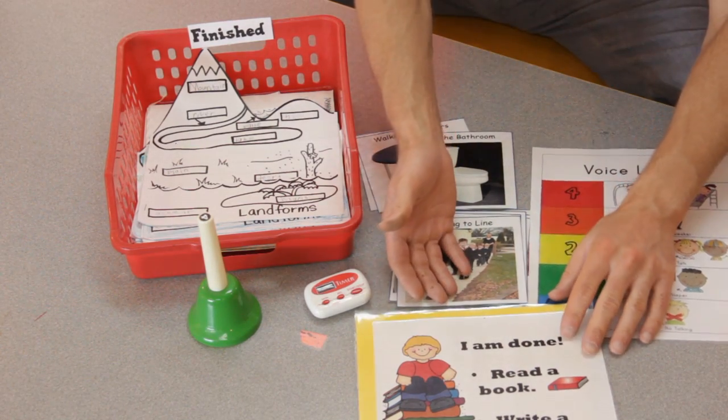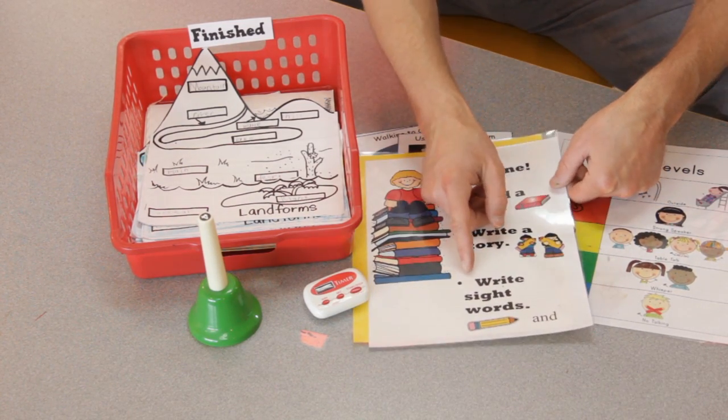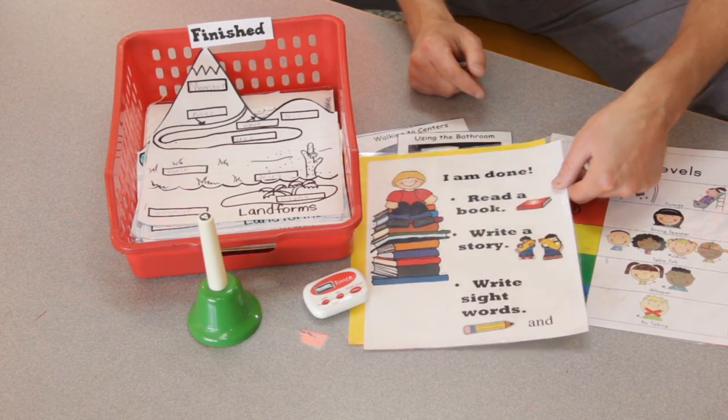For instance, signage. What do they do when they're done with their work? I am done. Read a book, write a story, right? Write their sight words. They know every day when they're done, they need to switch to one of those three things. At least that is until I change what their may-do activity is, in which case I'll make a new sign, teach them it, show them it, and reward them when they do well with it. You notice the structure there? Everything has a structure. They know exactly what to do and when to do it and where to do it.